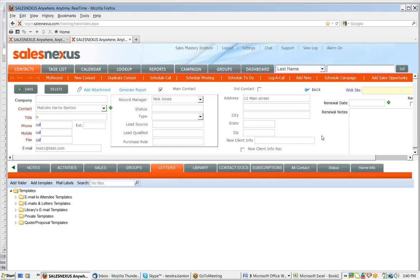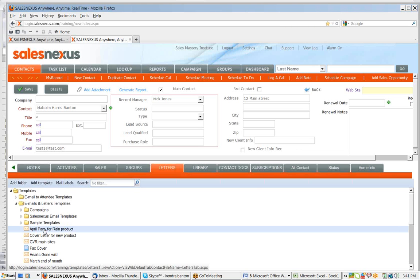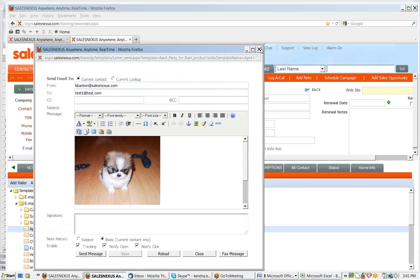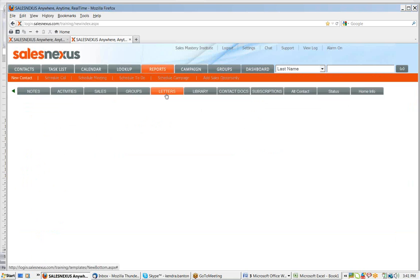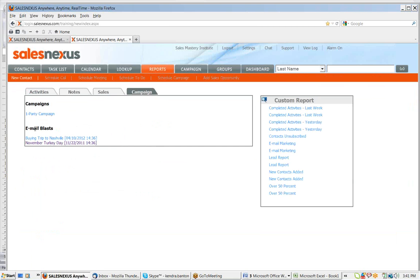Kendra, can you show me? This is Bob Pervin again. How do you access the tracking again? Sure. On any of the email templates, when you double-click on the email template, it's going to be across the bottom here. When you've turned it on and you're in the reports, if you go up to reports and then click on the campaign tab, it's going to list them here, whether it's an email blast or a campaign.